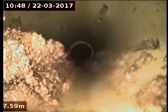Okay, so about 8 metres in, we need to go down and fetch all this dirt back.